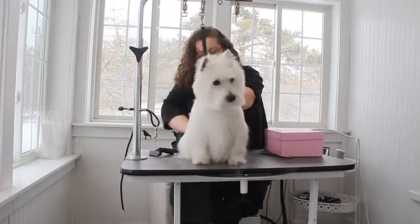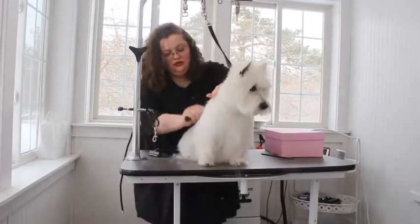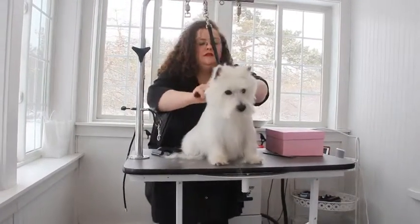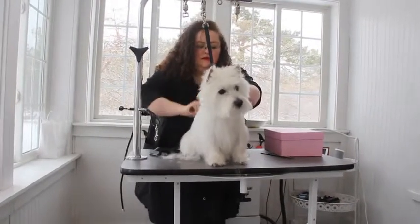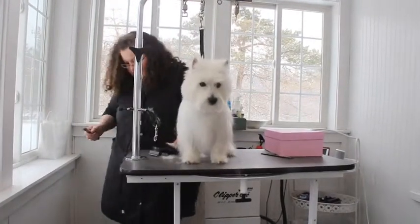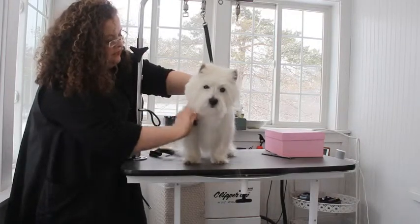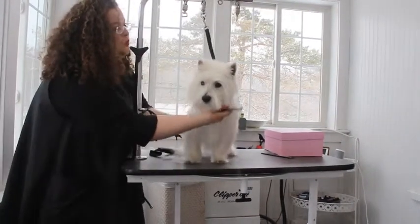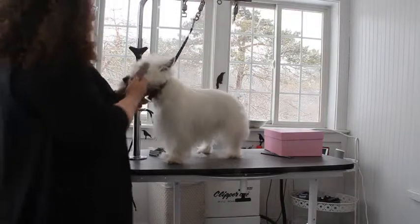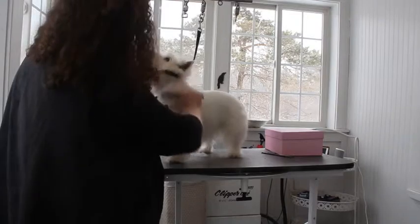I'm holding her skin tight so that I'm not going to irritate her by hitting any wrinkles. And I'm going over her with this new stripping knife. And see, this is still getting out some more. Very gentle around her neck. The hair is much thinner here. It's a tender area.